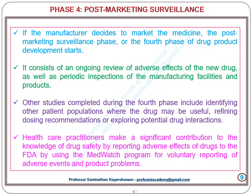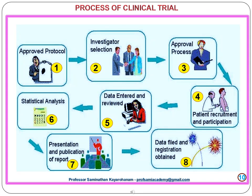Healthcare practitioners make a significant contribution to the knowledge of drug safety by reporting adverse effects of drugs to the FDA by using the MedWatch program for voluntary reporting of adverse events and product problems. Next slide. Process of clinical trial.